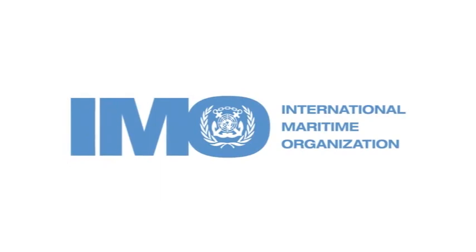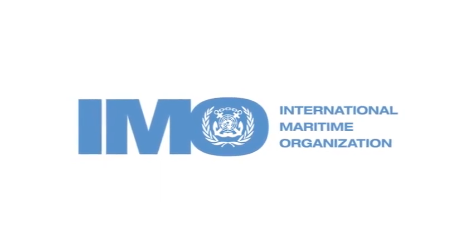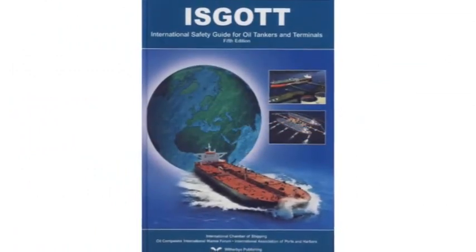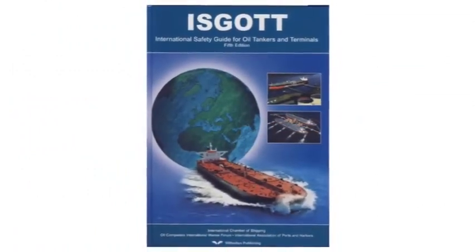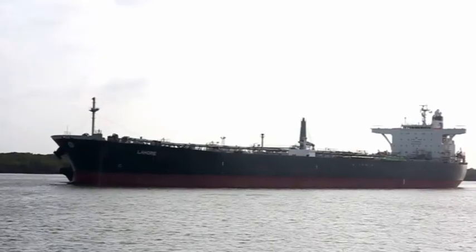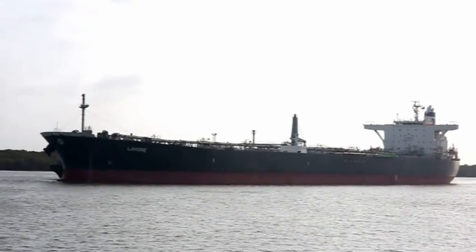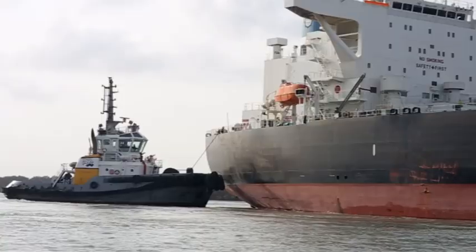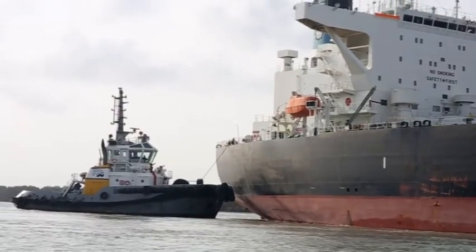FOTCO's operations are governed under the guidelines of IMO, specifically aligned with the International Safety Guide for Oil Tankers and Terminal and Oil Companies International Marine Forum. Arrival and departure of tankers to the FOTCO jetty is facilitated through a turning basin present at Kadira Creek. The safe berthing of oil tankers is controlled by tugboats from seaside of the vessel till secured alongside FOTCO's jetty.